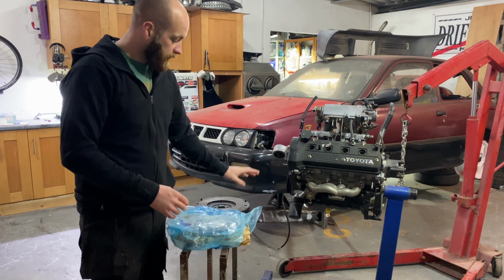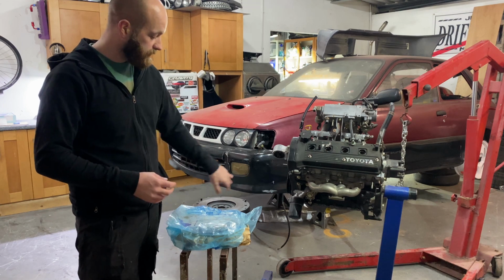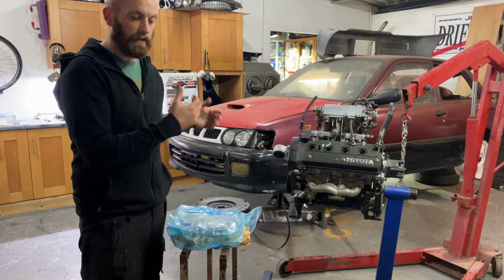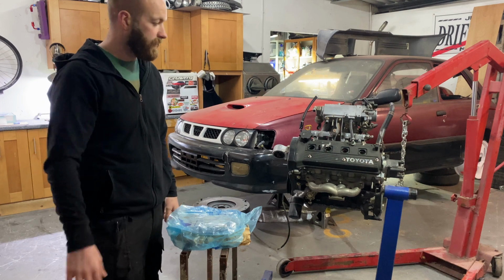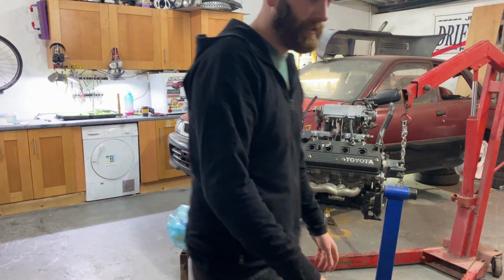I have my 4EFTE flywheel, standard flywheel, not lightened or nothing fancy like that. Just cleaned up the surfaces on it. This flywheel actually came with the engine when it was all in parts, so it's untested to me, but seems okay. I have flywheel bolts, have all of that, have the engine, have everything ready to go, and I am buzzing. I'm very, very excited about this.